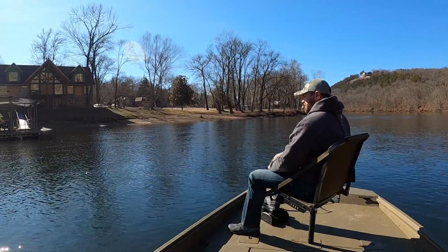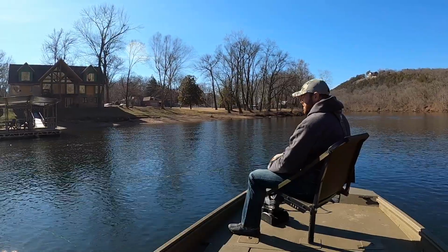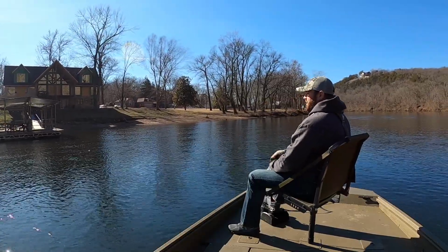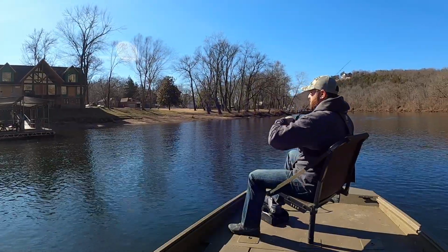Lots of fish starting to surface now that the water slowed down. Like I said, they were running at 4 units for the last few hours, and a lot of the time when they slow the water down significantly, those fish will start popping the surface quite a bit.